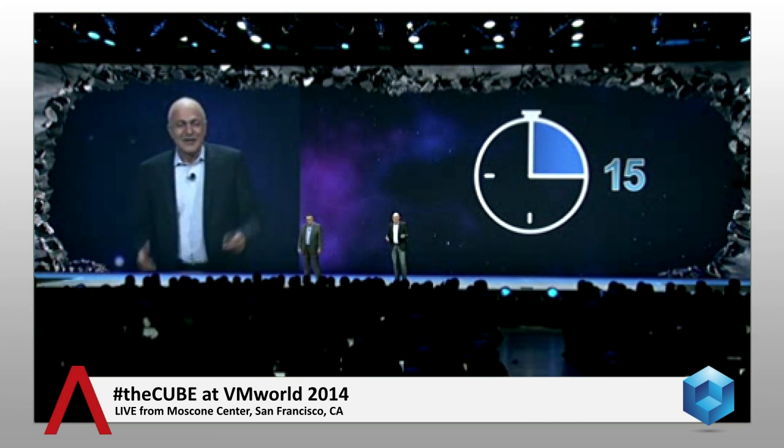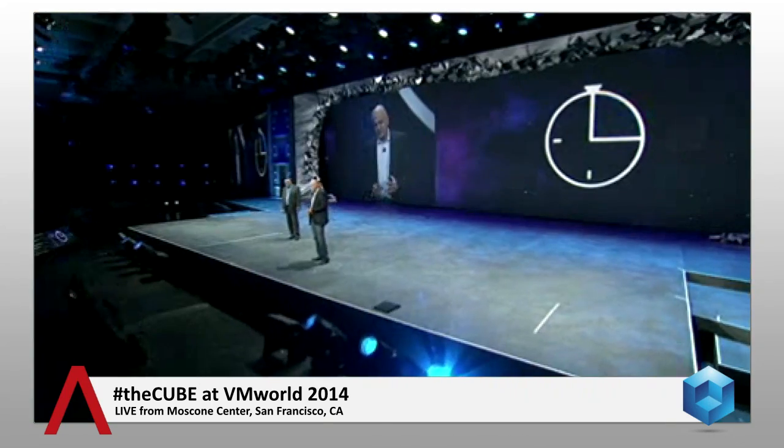But anyway, 15 minutes is also the amount of time you need to get EVO RAIL up and running and deploying VMs. So let me show you how this works. The EVO RAIL, the first member of the EVO family, is really designed to be deployed in under 15 minutes. It scales up to 100 VMs and 250 desktop VMs. That's powerful.